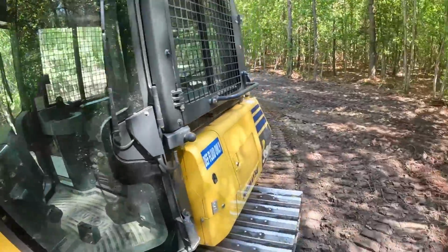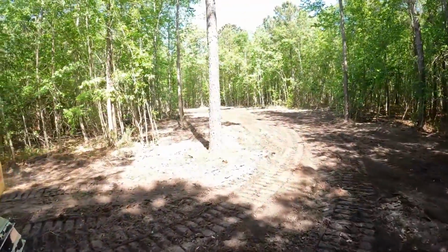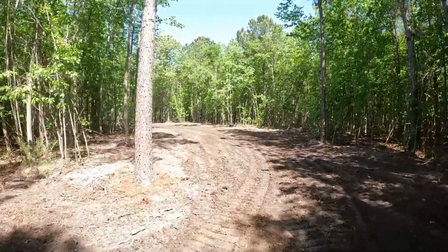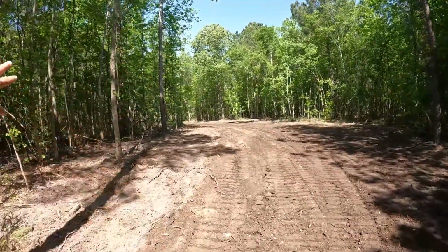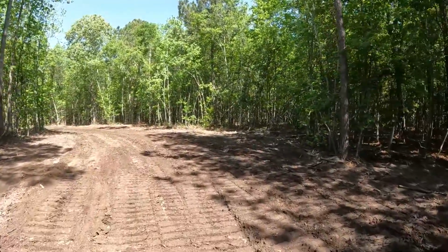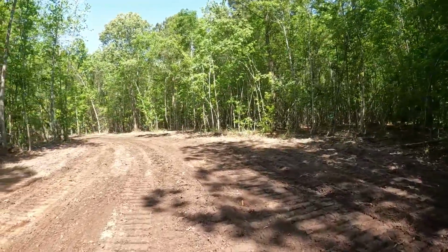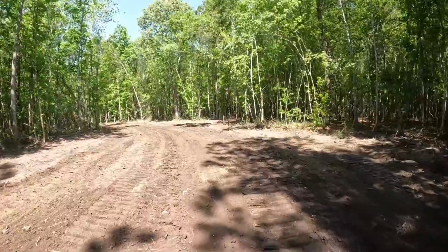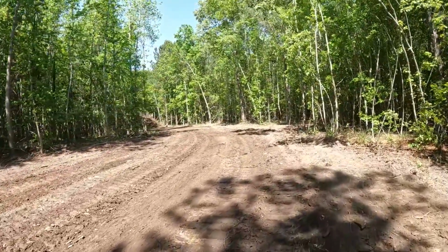Well, the path is done now. Ran down through here and pushed everything that was too small to grab with the excavator back here to the back. Pretty much all this was just brush piled up and all that. So got all that raked out, taken down here to the back. Just want to make one big pile back here in the back, so that's what I did.